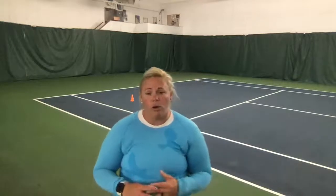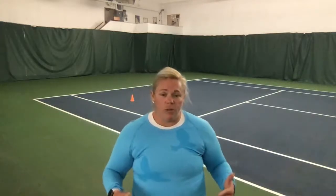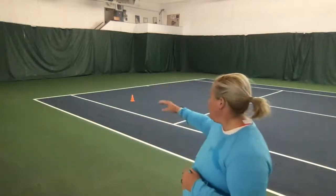But going back to some of the things that will help your volleys: no mistakes in the net. You are in control of the point, so there's no need to try and hit a winner. There's no need to try and take a huge swing. We can't complicate things at this point. You're in control, so just make sure that you stay in control. And then your volleys should be going towards the baseline.